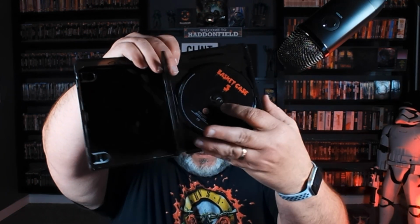Really nice black case, one of the thicker cases. And I'll show you the inside, guys. It just has the movies on the little flip thing there. So really cool looking release, guys. I'm a real big fan of these black cases. But I will see if we got any reversible artwork on this, and of course we don't.